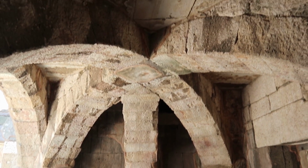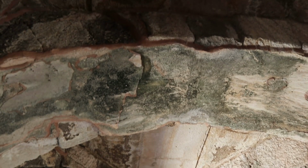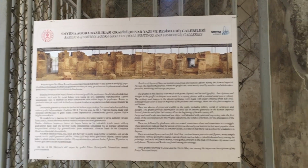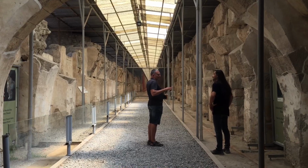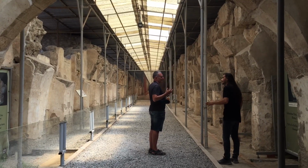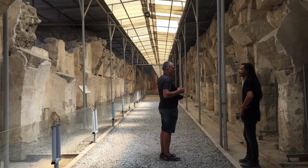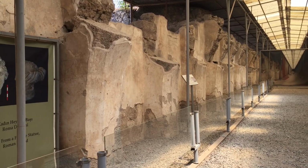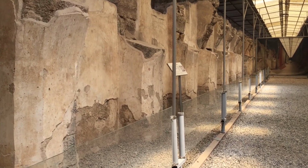We enter the Basilica of Smyrna, a large building used for public purposes during the Roman times. Most of it is like tunnels covered by arcs. In the 1st century AD, the Christianity was first spread around the Roman Empire, and there were hundreds of churches at that time, just Christian fellowships established around the empire.